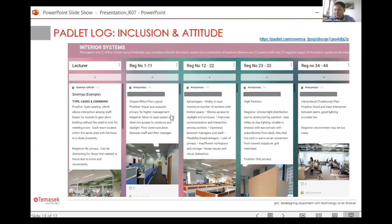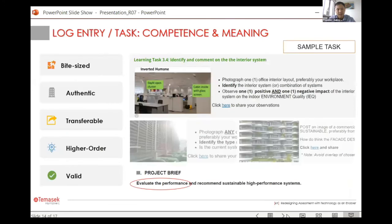Also, the posts are different as the scenarios chosen to be analyzed are mostly different. So in this example, the case study chosen was students' own workplaces or homes. And this personal relevance actually shapes their attitude for increased motivation. So now, these are just some examples of the case studies that we give the students. These learning logs, which are meant for scaffolding and to give feedback as mentioned, help them complete their project and stay on track.